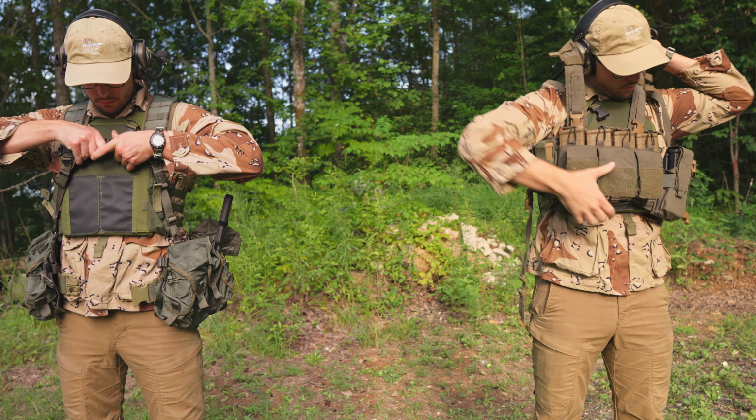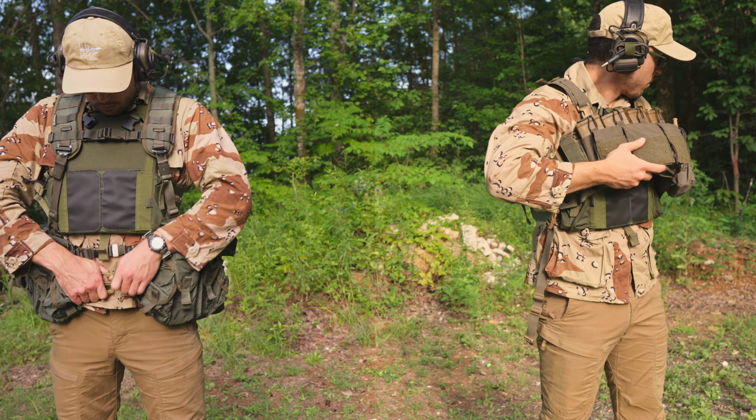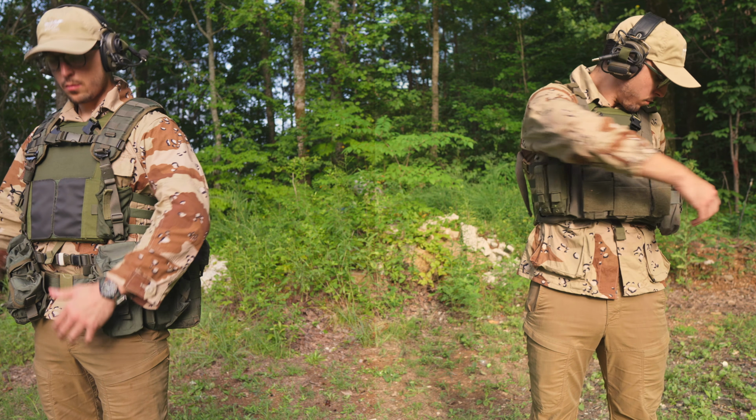Personally, I found wearing a chest rig over my armor to be a lot more tiring on my trap muscles and on my shoulders. Having the LBE spreading the weight across your waistline really helps, and it makes everything more comfortable.